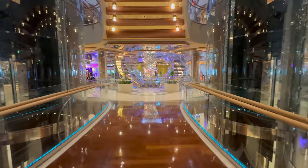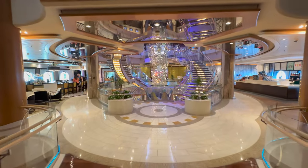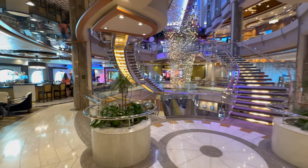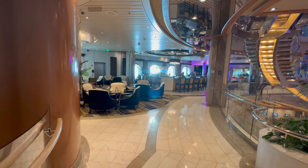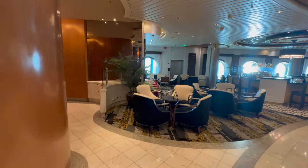We'll start on deck 4, which is the same deck you'll enter the ship on embarkation day. On the left, while you're heading towards the front of the ship, is Boleros. Boleros is on almost every single Royal Caribbean ship. It is known for live music and dancing.